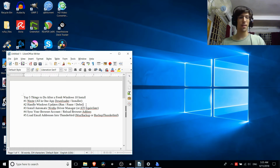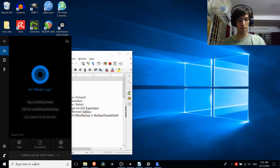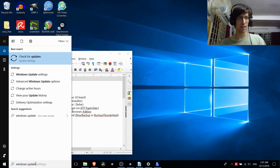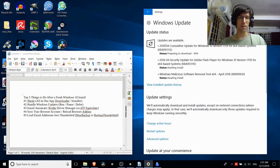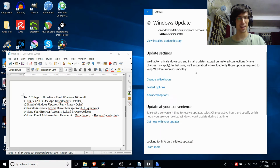Now, that's fine if you are okay with waiting half an hour for your computer to boot up. But it may be the case that you want to have a little bit of control over this. So what you can do is go to the search bar and type in Windows Update, check for system updates, where you can manually go ahead and force things to install. There'll be a check for updates button here. As you can see, I went ahead and clicked that earlier just to test it out.